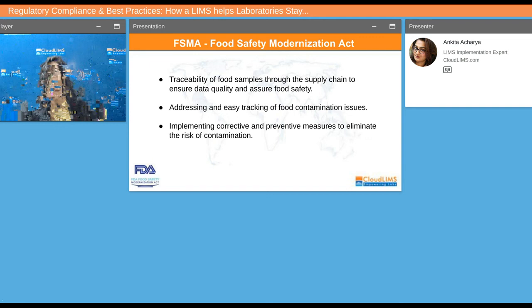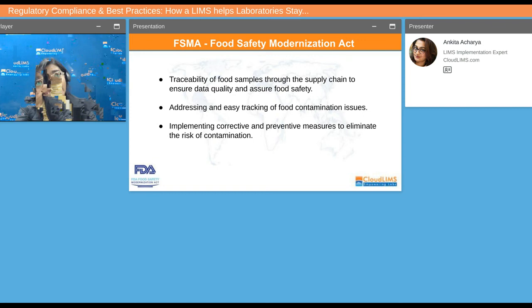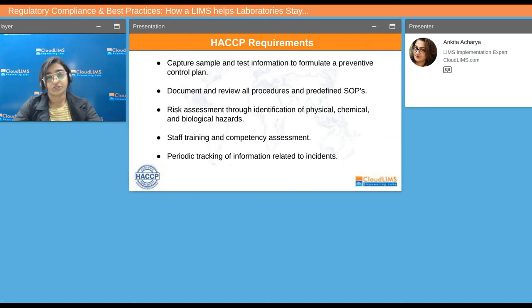Easy tracking also includes maintaining a chain of custody that easily tells the laboratory at what point of time which technician was responsible for handling that food item or sample, and when it was passed over to the next technician. This easily helps to track the contamination issues and also implement proper corrective and preventive measures based on that information. Next, let's talk about the HACCP.